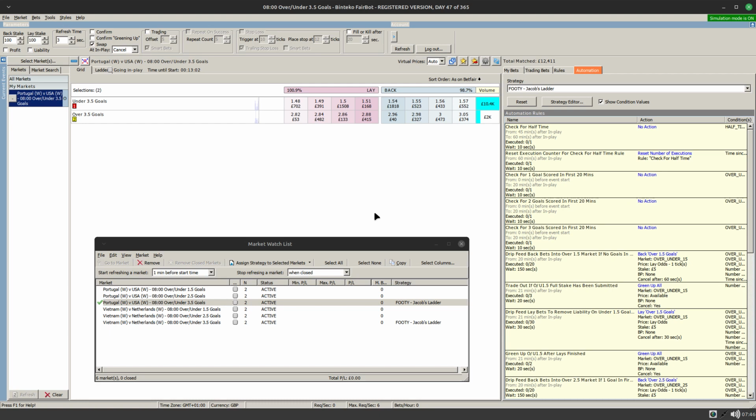In addition to that, with regard to the conditions and specifically this automation, you already have the building blocks to develop your own version of Jacob's Ladder. Throughout this channel, you will find videos showing you how to drip back bets into the market. Similarly, there's videos showing you how to drip feed lay bets into the market, specifically aimed at reducing your liabilities after a goal has been scored. There's a video showing you how to avoid those drip-fed bets being submitted to the market during the half-time interval. There's videos showing you how to use the over-under markets to reliably detect if a goal has been scored or not.